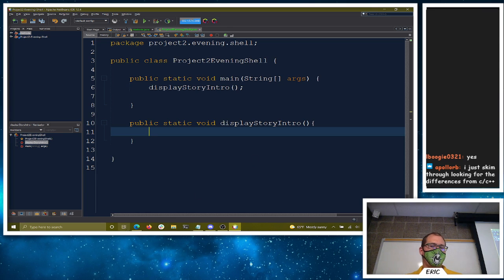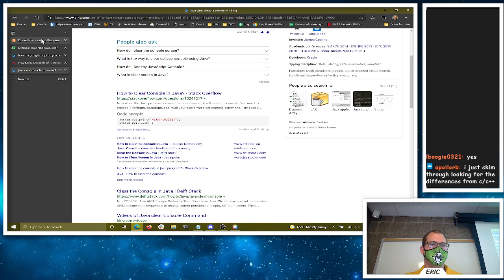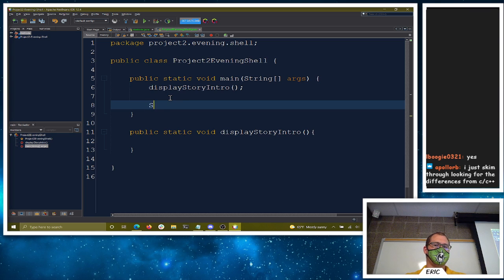All right, so we display the story intro. Great. Oh my goodness, where'd all my windows go? There it goes. And then ask what they want to do. So we'll have some sort of choice. A string for choice equals get user's choice. Or action, maybe, or command, user's command. Whatever you want to call it.